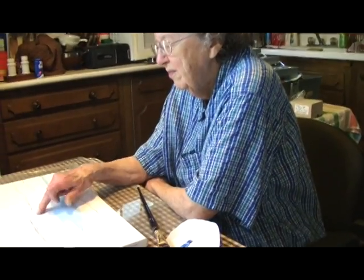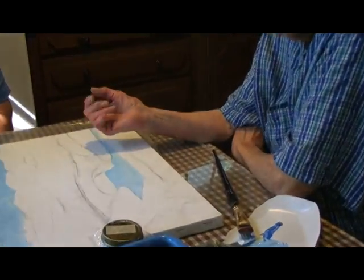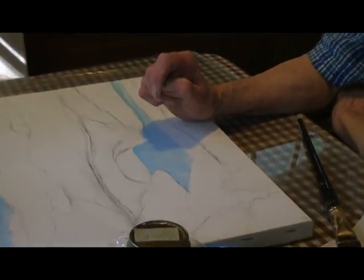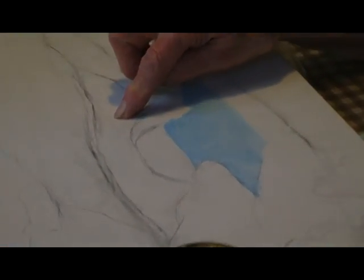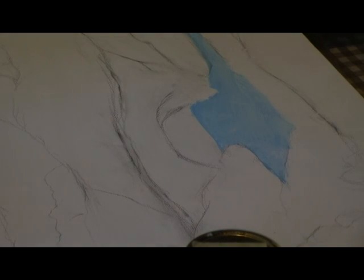You have sky and water, and it looks like a bridge. Is this a bridge outline here? Yeah. I do a lot of rock bridges because I just think it's fun doing it. And then I put in solid colors first for the fields.